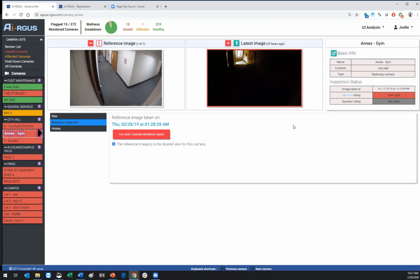Yeah. So Jeff asked the question: if you set up reference images for daytime and nighttime, or throughout the various lighting like you were just talking about, is that how you would teach the AI that low light vision at night is okay? Yeah. If you add a dark reference image at night, then when we see a dark image at night, we'll know that you're okay with that. Most of the intelligence lies in picking the reference images appropriately.